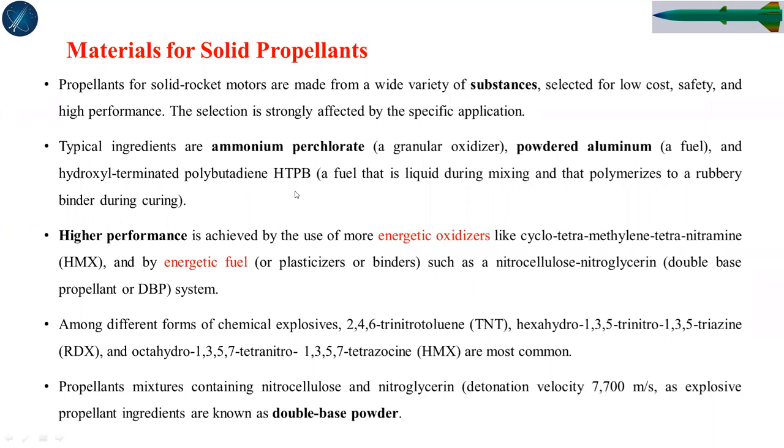So from them we can manufacture other high performance energetic materials like cyclotetramethylene tetranitramine, HMX, we call it. Or sometimes we understand this as His Majesty's Explosive. Okay? HMX, His Majesty's Explosive, is one of the high energy performance materials, and it is considered an oxidizer. And the energetic fuel, plasticizer or binders used are such as nitrocellulose and nitroglycerin. So nitrocellulose and nitroglycerin is a double-base propellant type. So we call it DBP, double-base propellant.